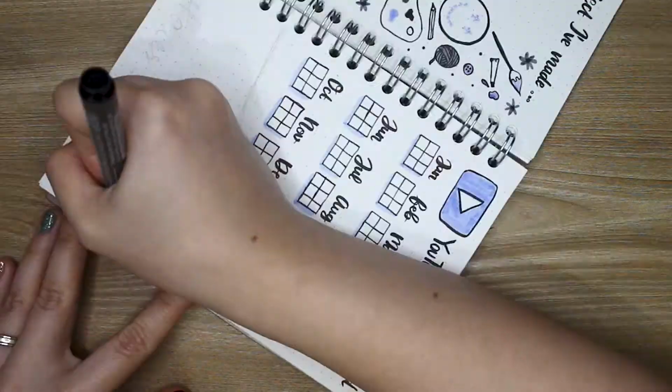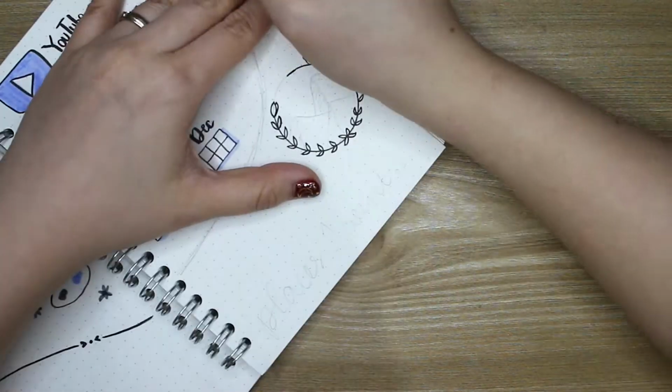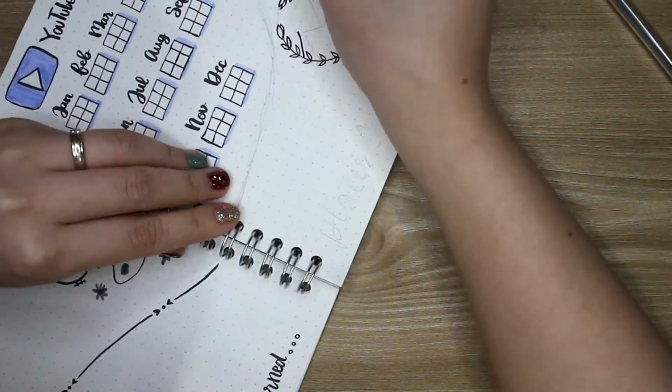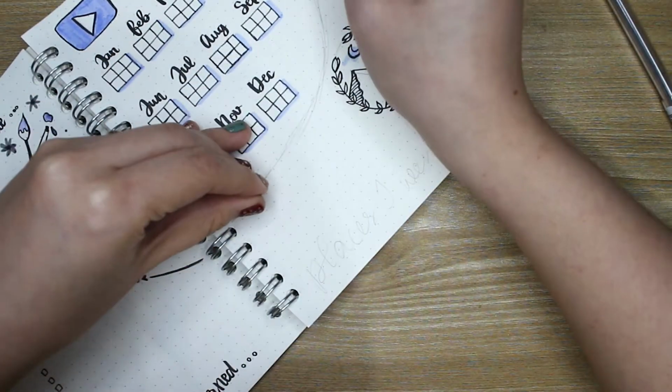On the right bottom page is also a tracker for places I went in 2021. I draw 3 mountains in the wreaths just to make it look more relevant to traveling. And I think it turned out pretty cute, right?